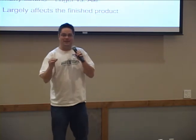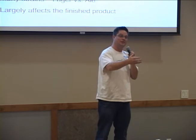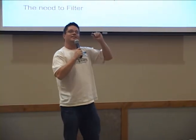And what makes beer? Well, you need yeast. You need these little critters that run around and they are so happy. They eat up the sugar and they make alcohol and they make CO2. Those are the two byproducts.